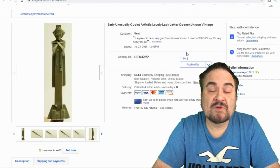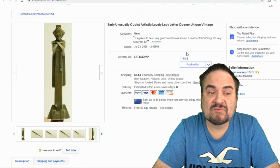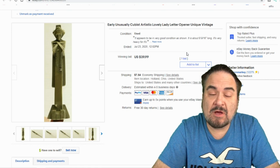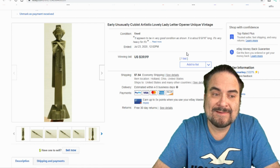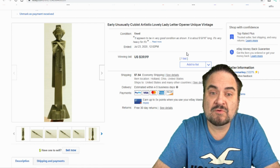We're going to show you some more items that we sold that most other people would consider junk. So here's the first item. This is something I paid $1 or less for. This is a letter opener. And it's an oddball one, probably from the 30s. This would probably be more along the line of a cubist or maybe almost Art Deco, so to speak.